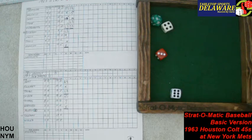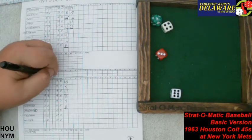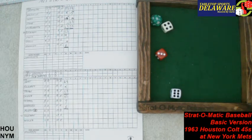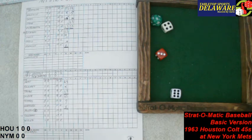Score is still 1-0. We go to the bottom of the third inning, and I've got an extra little window over there that I'm not using. You silly. So hold on a second now. Da-da. 1, 0, 0, 0, 0. Not an O yet. That is O-tay. See, score, bottom left. Duh, what the heck am I thinking?